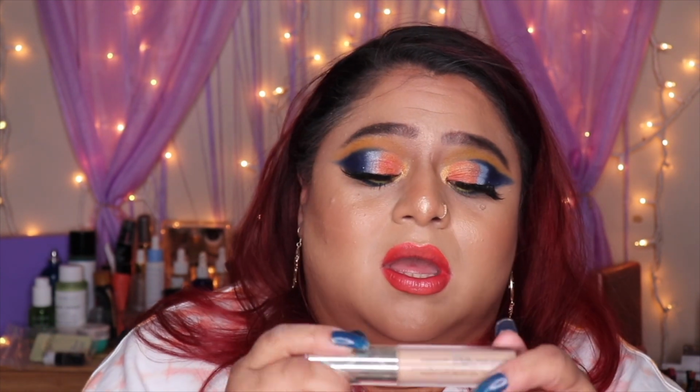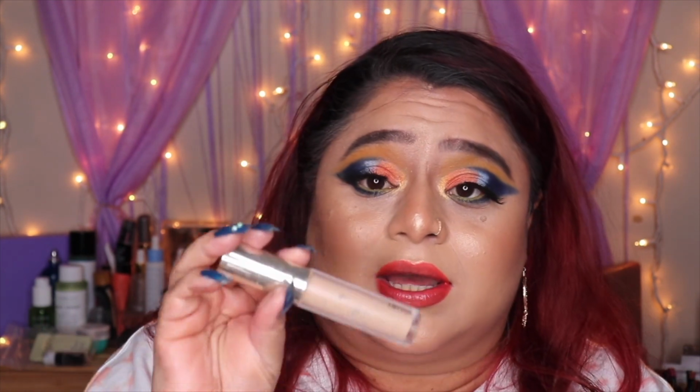I think I purchased this in the summer of last year. I finished it maybe a week ago or something, but yeah, I do like it. It's one of my favorite concealers actually. It was really nice. I would definitely repurchase this one. Right now there's some that I'm trying to get through, so I'm not going to repurchase it just yet, but I do like that one. I probably will repurchase that one.